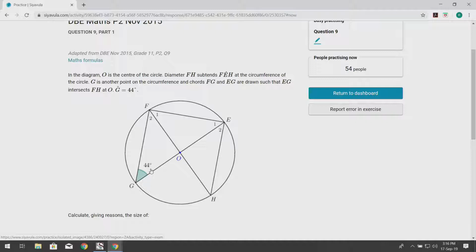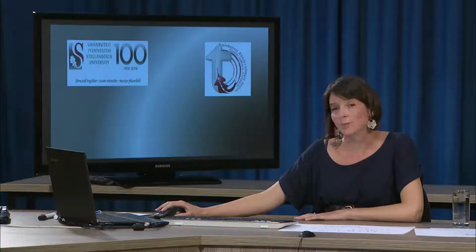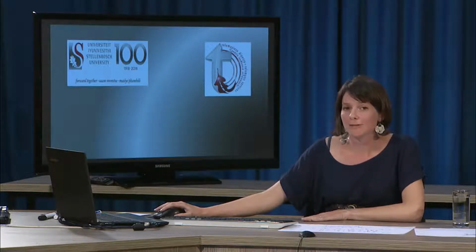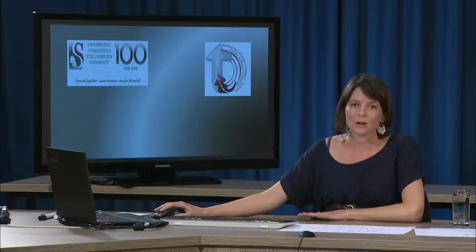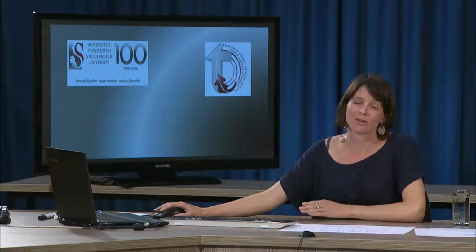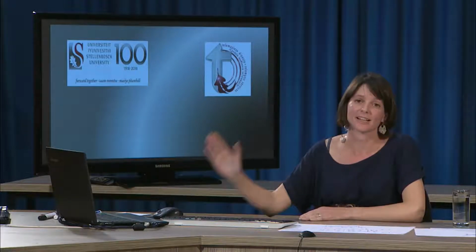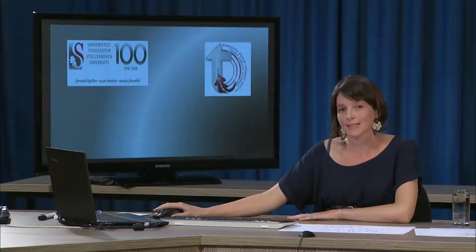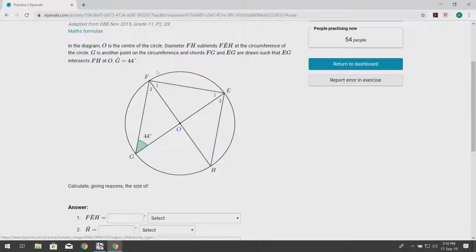Phew. Okay, the thing about geometry, this bit at the top called the blurb is really important, and you need to read it carefully, but also don't let it overwhelm you with the information, because sometimes it's just writing things that are in the diagram, saying there's a line here and a line there and they cut each other. So read them carefully, but don't panic if some of it seems a bit daunting. Okay, but let's give this a go.